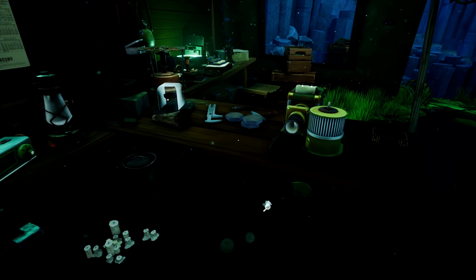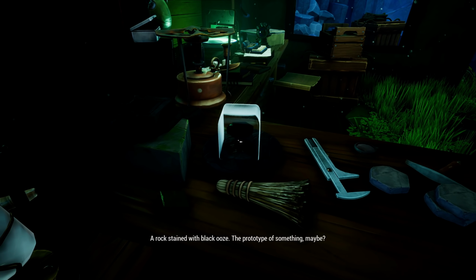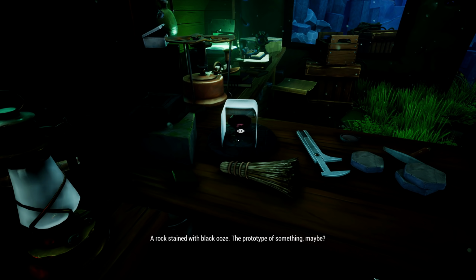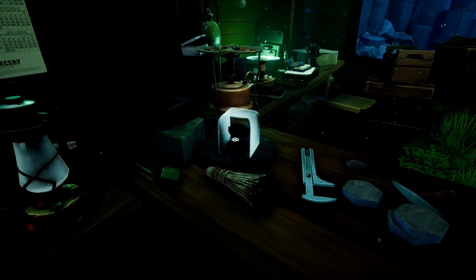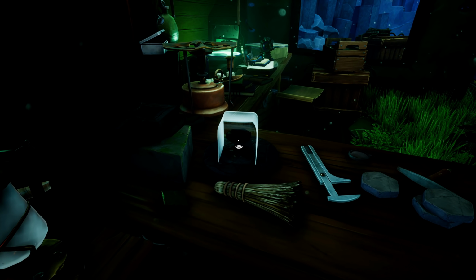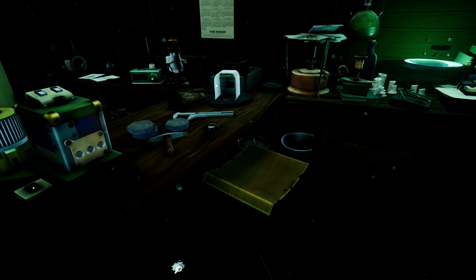So yeah, like you said, it's a pipe organ. I really need to get the power on here. A rock stained with black ooze. Looks like the prototype of something. Wait, that's what she took away from that? It's a rock stained with black ooze, not the fact that it's just levitating. I think that would have been one of the first things that I noticed.